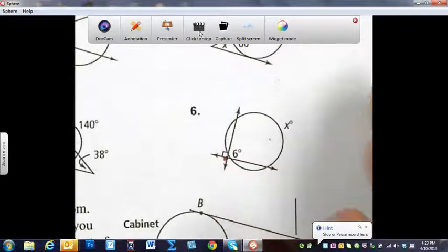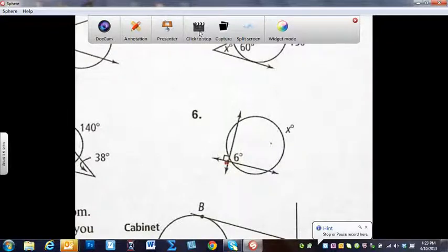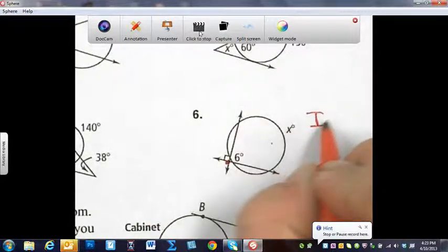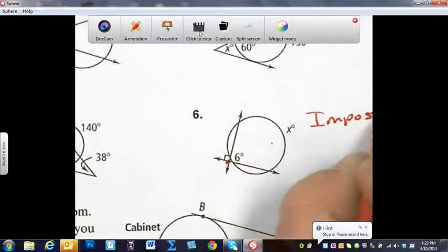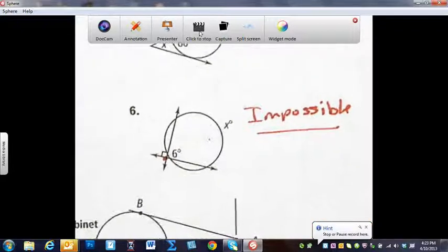And I know that because when I look at the answers they gave you, this problem is something that you could do if you had tangents. However, in this case, I do not. And you can't solve it unless these are tangents. So technically, number 6 is impossible to do. So I'm hoping that you will just eliminate that from your repertoire. So take number 6 out.